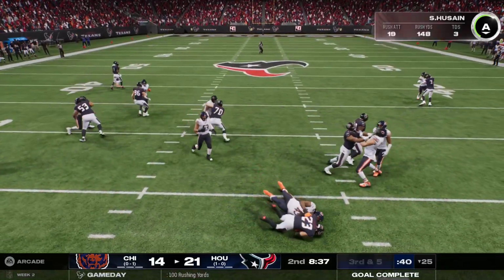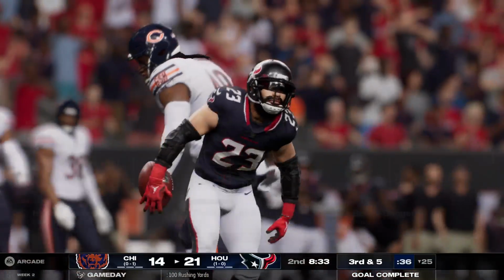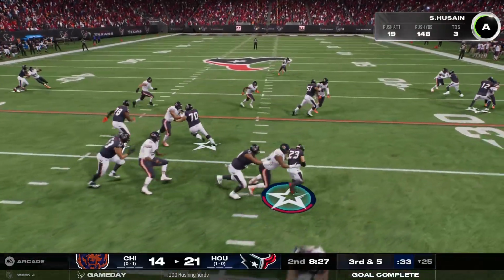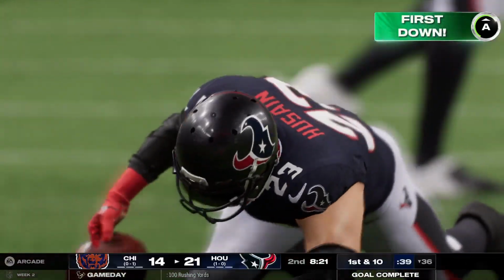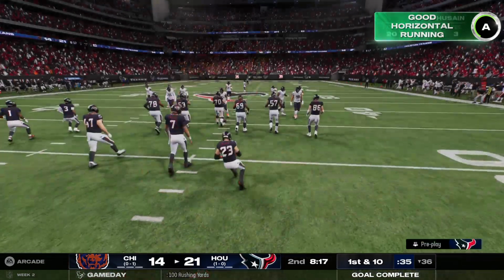One back in the backfield, he'll get the carry. And once again, he's going to be stopped up behind the line. Second straight play. Shades of the '85 Bears defense a little bit. Able to fight through one tackle, and he is going to have a Texans first down as they're able to get the third down conversion.